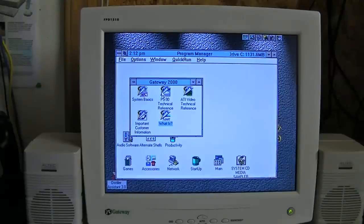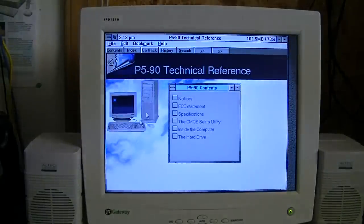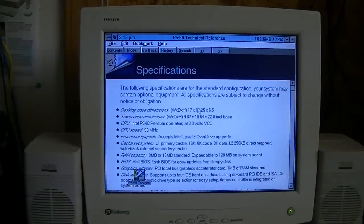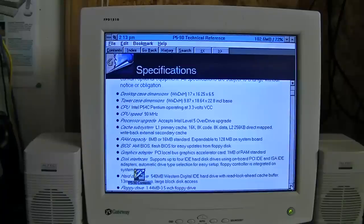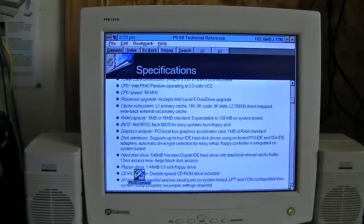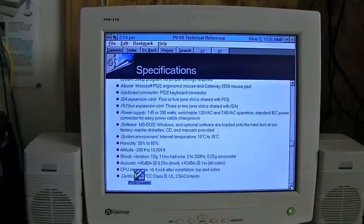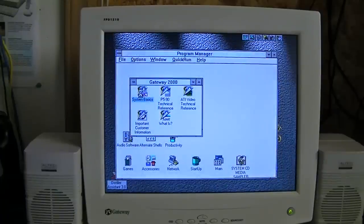And we've even got the Gateway 2000 P590 Technical Reference Guide. And there it is right there. And this computer came in two form factors, a desktop case or the tower case, which we've got. All the original specs. System basics.